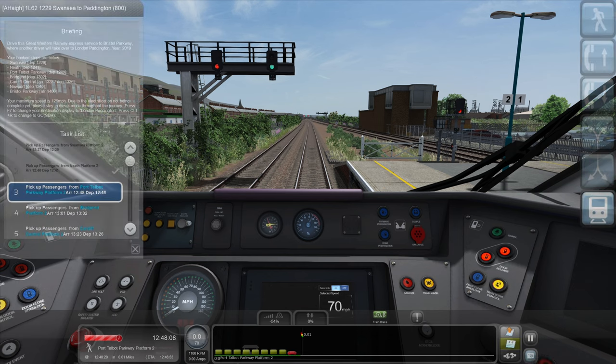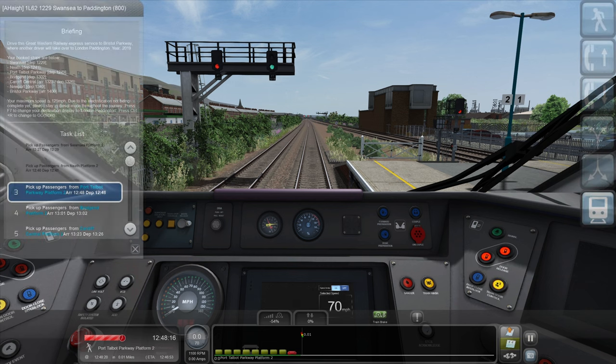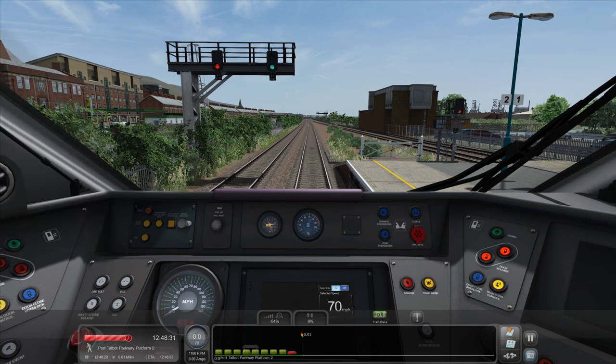Right, so Port Talbot Parkway, and then it's right away down to Bridgend. Then what we'll do is in the next episode, we'll drive to Newport, and then in a very, very short last episode, we'll drive Newport to Bristol. Either that, or we'll just drive half an hour and pick up the action halfway through while we're speeding along. We'll work something out, I'm sure.